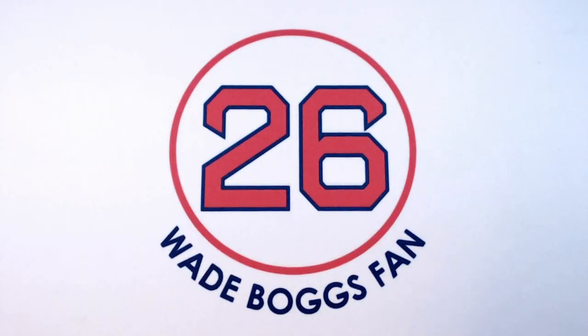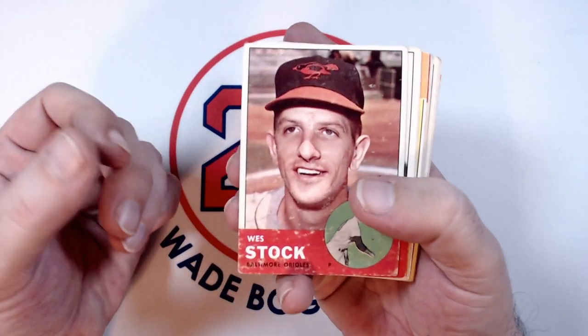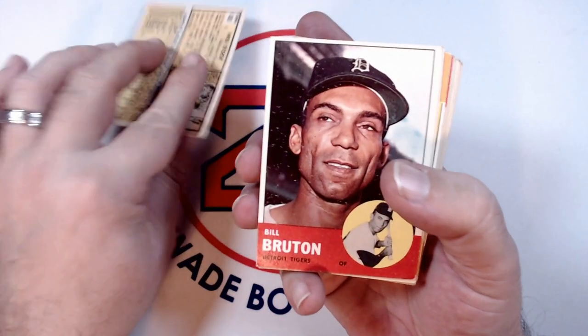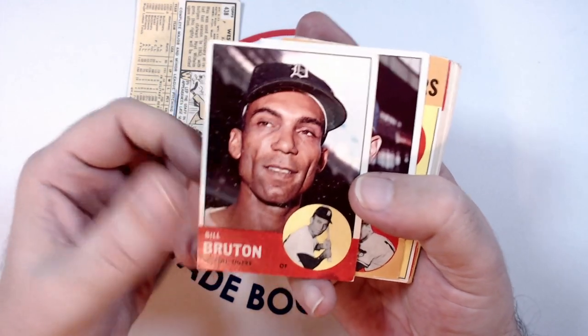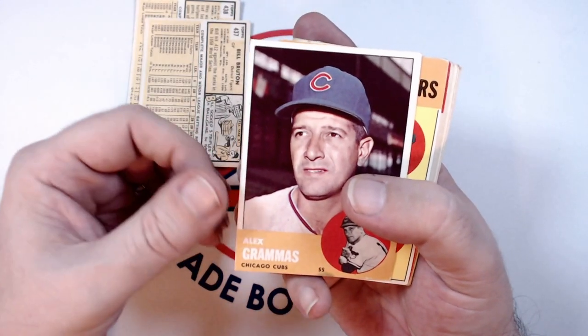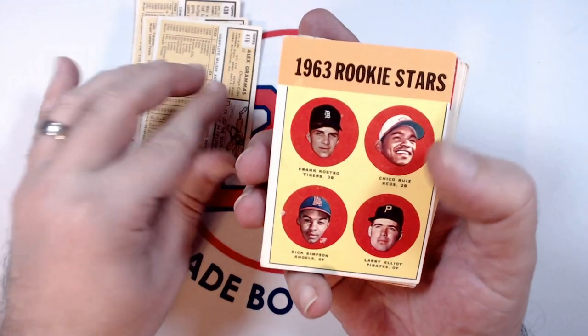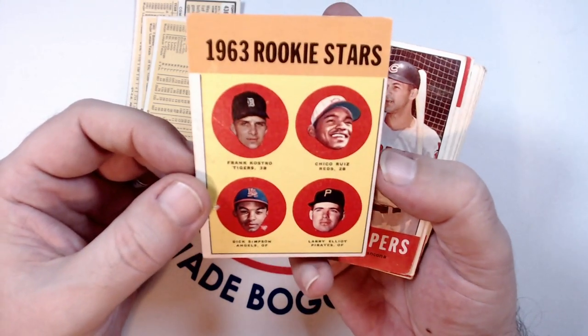All right, well, let's get into some 1963 Topps cards. You can see these are going to be really beaten up. Here's a Wes Stock from the Orioles. Bill Bruton of the Tigers. Alex Grammas of the Cubs. Chico Cruz, 63 rookie stars.